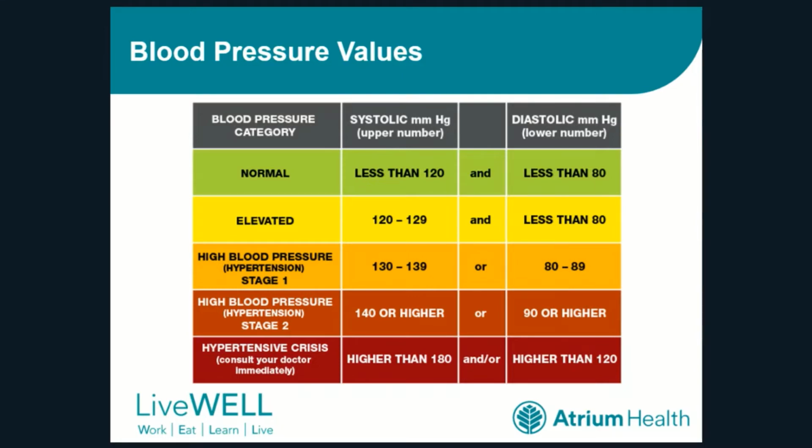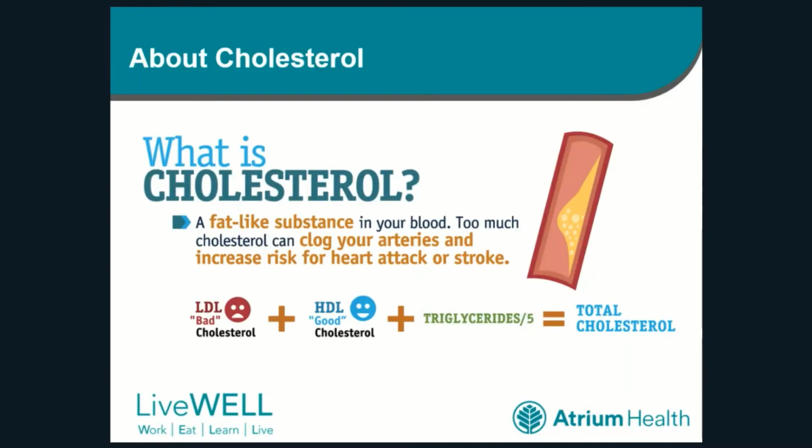Now let's talk about cholesterol. Cholesterol is a fat-like substance in your blood. Too much cholesterol can clog your arteries and increase your risk for heart attack and stroke. Cholesterol is an important building block of hormones. It's in every cell of our body, and our liver uses it to make bile, which is essential to digestion of fats and vitamins. So some cholesterol in the body can be good for you. We want to make sure that we do not have too much and that we have the right type of cholesterol. There are two different types that we look at specifically.